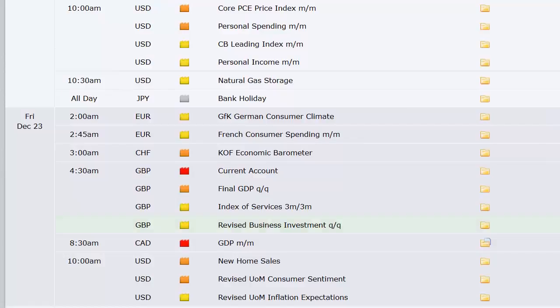Europe's got German consumer climate, French consumer spending, current account out of the UK, along with final GDP, index of services, revised business investment, Canada's GDP, new home sales out of the US, and revised University of Michigan sentiment.